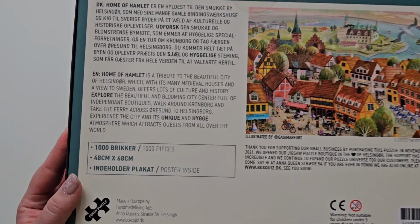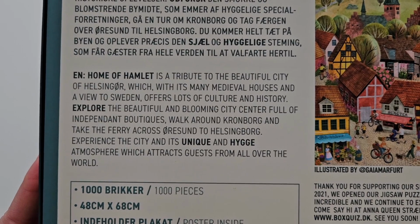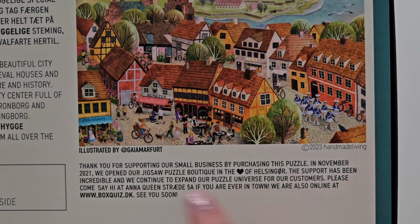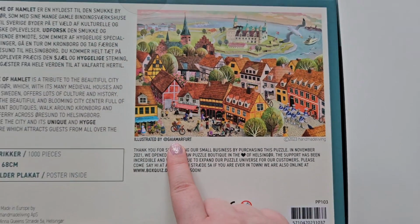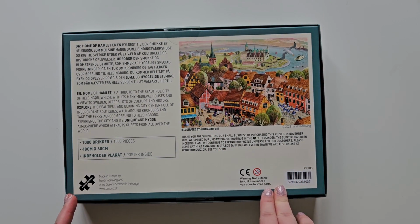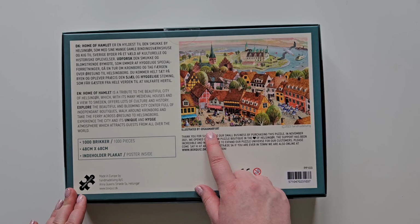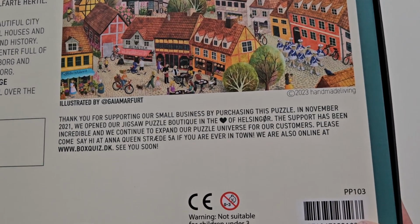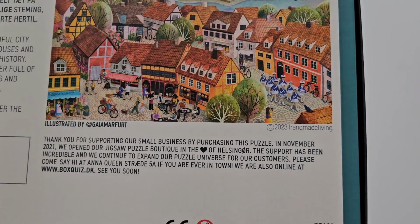So here, I can put it up here so you can pause if you want to read, but it just talks a little bit about the city of Helsingør. And then here with the image, you also have the Instagram of the artist. And I actually really like that it's the Instagram name of the artist, because sometimes when I just have the name of an artist, it can actually still be quite difficult to find them on Instagram. So this really makes it easy to find the artist and see more of their work. And also here, it talks a little bit about the puzzle store that Bettina has, and it says, "Thank you for supporting our small business."